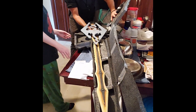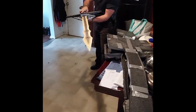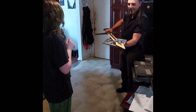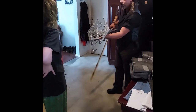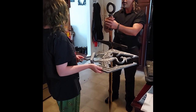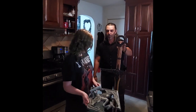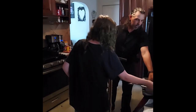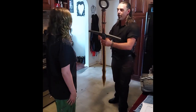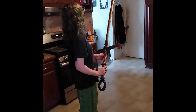So what this is, pick it up, is a wall hanger of the Skyrim logo and a 2-scale Dragonbone Greatsword. I told you it's almost as big as you are. And there is a wall hanger back here so you can just attach it to the wall. Awesome. Sweet. It is amazing. There you go, baby.